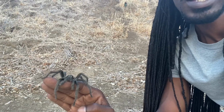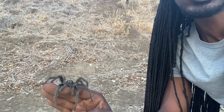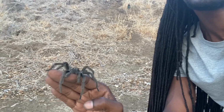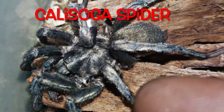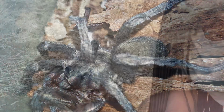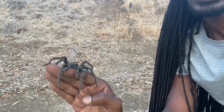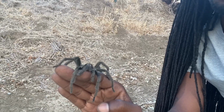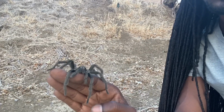So this is a Bay Area blonde tarantula, the only tarantula species. We have the false tarantula too, which is actually a Calasoga spider. They call them false tarantulas because they're actually large spiders that look like this tarantula, but they imitate this tarantula. They don't get as big as this tarantula either, and they're not as hairy. But this is the Bay Area blonde tarantula, ladies and gentlemen.